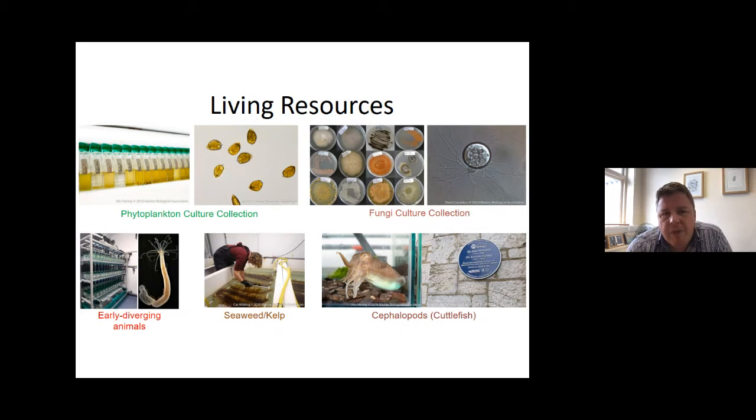Okay, so one of the really core activities that we have in the Cell and Molecular Group is using a range of living resources to do our biological research. The MBA has maintained now for several decades a phytoplankton culture collection with hundreds of phytoplankton cultures that are used for research purposes. The MBA has recently established a marine fungi culture collection for studying both applied and fundamental aspects of fungal biology. Very recently, the MBA established a collection of essentially early diverging animals like anemones, this Nematostella in this image, and we now have the culture facilities to keep them.